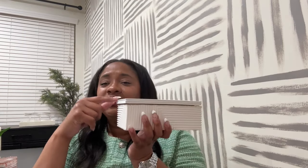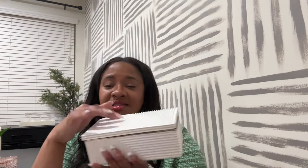So probably gonna use this in my office because it's giving me the vibe of the white texture. I have a lot of white vases, wood, very modern, fresh, clean type of vibe. So yeah, I think I'm gonna put it on my desk in my office. This one, I wanted to get a second one, but I couldn't find it.